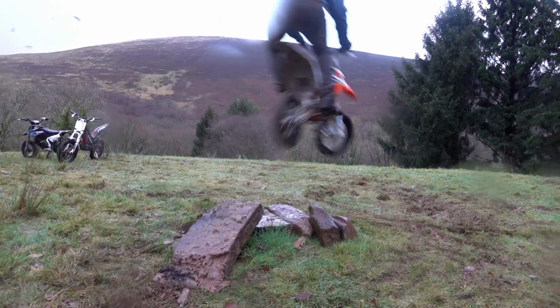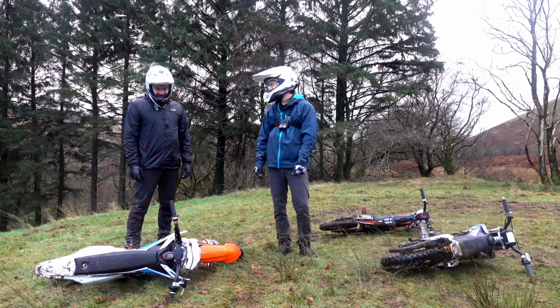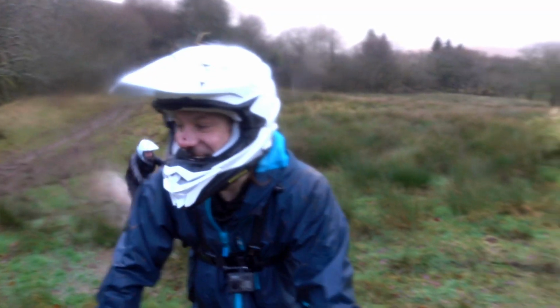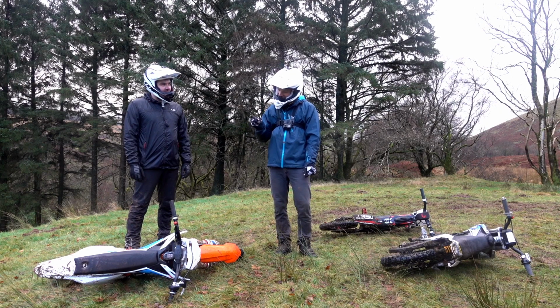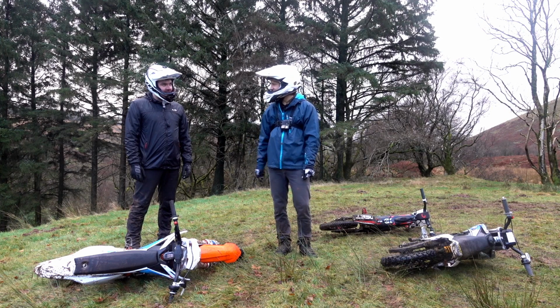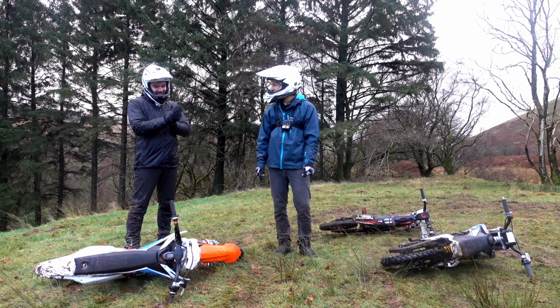And then this KTM, I mean, can't get around the fact that as a toy, it's really expensive. No. But that is so much fun as an adult. It's so good. You could never get bored. What would be amazing is if we had something to race against that. Like another electric bike about the same size, but motocrossy.